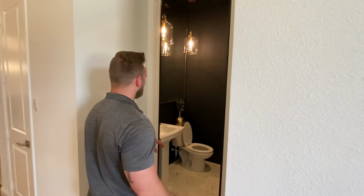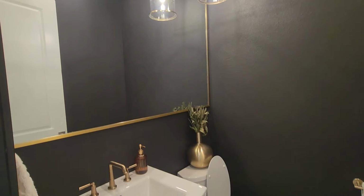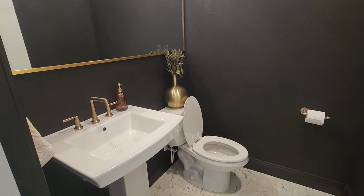Speaking of game day, if you're a sports fan, you're definitely going to want to stick around for what we got upstairs. But just to the right over here, we got a powder room that I think they did an awesome job with because they took this oversized mirror, went wall to wall and all the way to the ceiling, which takes that small area and makes it look a lot bigger. If you're looking for other really cool bathroom ideas, you're going to want to stick around for the master bathroom because it's got something that I thought was amazing.